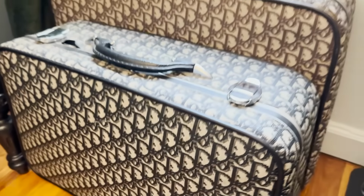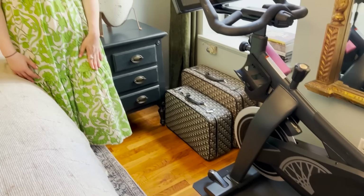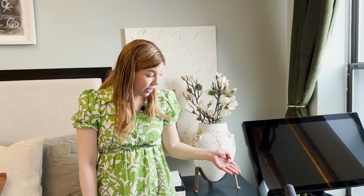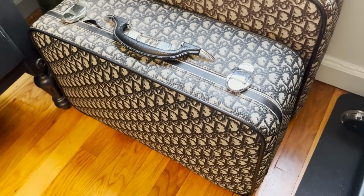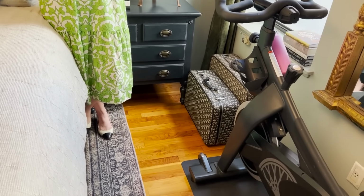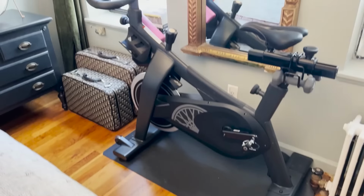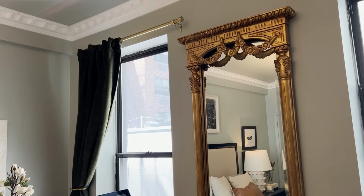So these vintage Dior suitcases, oh my goodness. I go to the Chelsea Flea on the weekends as much as I can. It's a great flea market. I found the large one there in December, just had to take it home with me. I am not 100% sure if it's real, but the seller was pretty adamant, and it looks pretty real to me. And then I found a similar, smaller one online on the RealReal, and they're honestly great storage. I can fit so much random stuff in there, which, you know, I love a stylish storage situation. I probably will never use them for travel, but I'm all about the aesthetic.